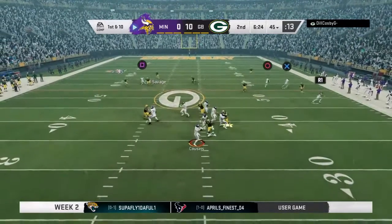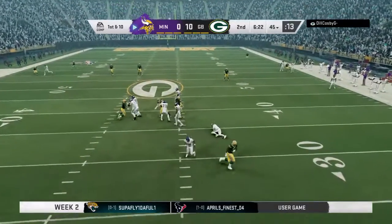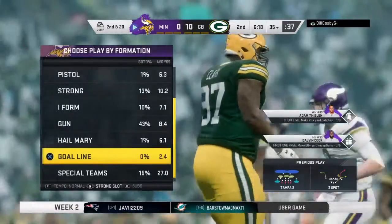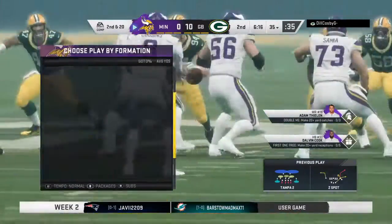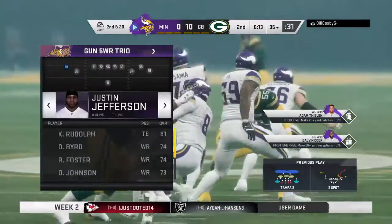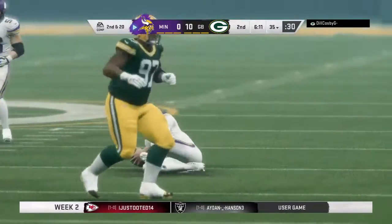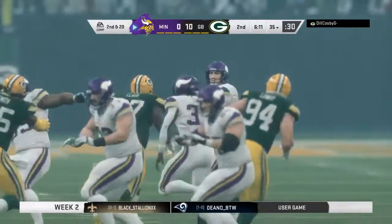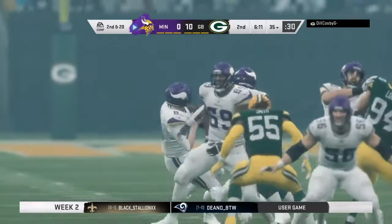Cousins now to throw on first down. Nowhere to escape, and he goes down. They could not contain Kenny Clark as he gets home for the sack. Well, competition comes up in so many different ways. And right now, this unit, their competition is who's going to get to the quarterback the most times. Had about 5 sacks last week, and we just saw their first one of this game.